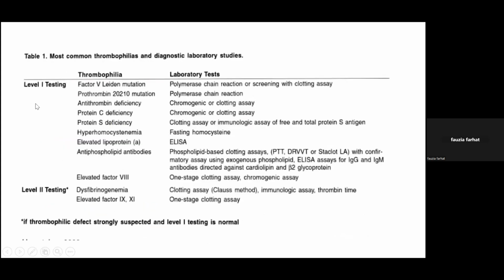So there are two types of testing, level 1 testing and level 2 testing. Level 2 testing is done when the level 1 tests are normal, but thrombophilia is still suspected. In level 1 testing, we have DNA testing for genes or mutations like factor 5 Leiden mutation, prothrombin 20210 mutation, and methylene tetrahydrofolate reductase gene mutation.